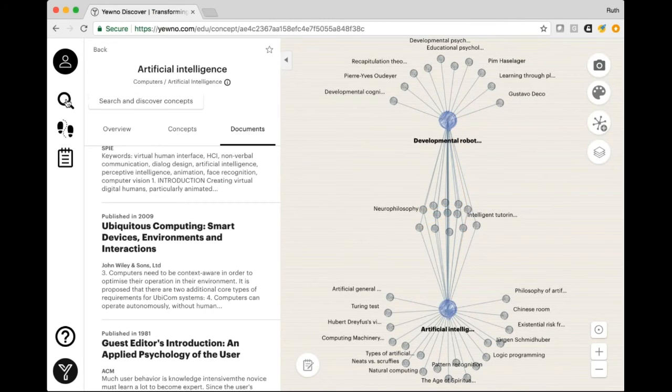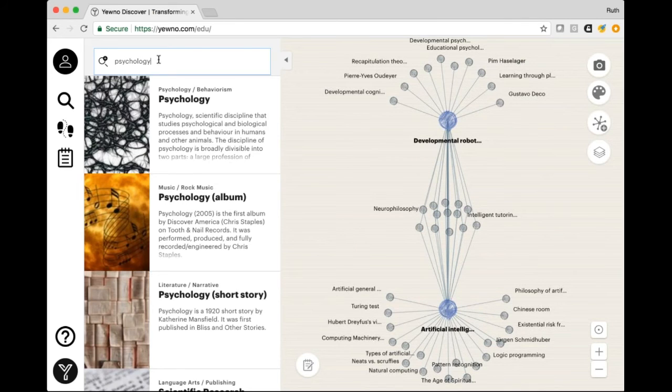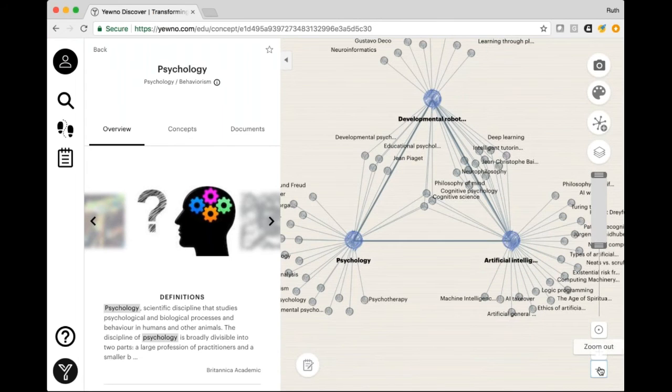The other thing you can do is hypothesize. So I could say, I'm interested to understand if there's a link to psychology. So I type psychology, and again, I get all these options, and I'm going to select the first one. So up comes psychology, and then I'm just waiting for the blue line at the top to complete, and then it will appear in the graph.